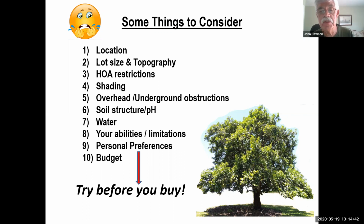Personal preferences. Again, a lot of people are not familiar with all the various types of fruit trees that are available down here in Florida. So people from up north, sometimes they'll bring some of their beloved fruit trees, their cherries, their blueberries from Michigan, and they plant them in here and they wonder why they will not grow. So we have different types of fruits that we can actually provide, those types of things that you may have had up north.